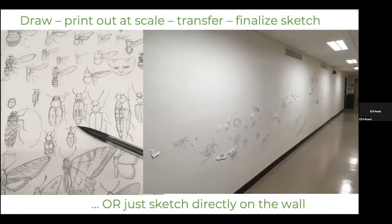And then the first set of insects that I did was draw them on paper, scale them up on the computer, print them out, tape them on the wall where I wanted them to be, transfer them, and then finalize the sketch because transferring looks like crap. And then I was like, wait a minute, let's just draw them on the wall. Let's just measure them out and draw them on the wall. Skip 3 of these steps.